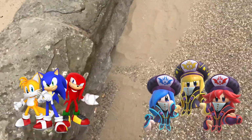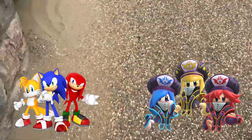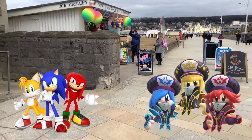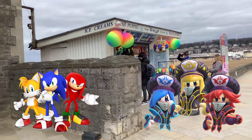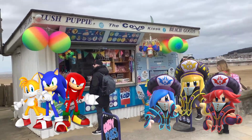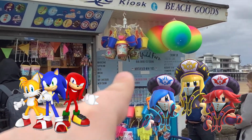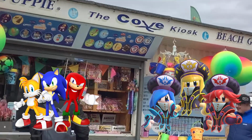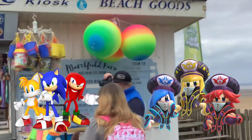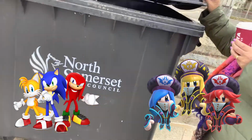Yeah, if you kick the sand, look, you can actually tell which way the wind's direction is going. Oh, right over here, you can get ice cream, slushies, and even candy floss. And look, there's My Little Pony. Look really closely, you can see Rainbow Dash and Fluttershy. Oh yeah, I can see it. That makes sense. Looks like Tracy has found the bin for us. Yay, thanks.